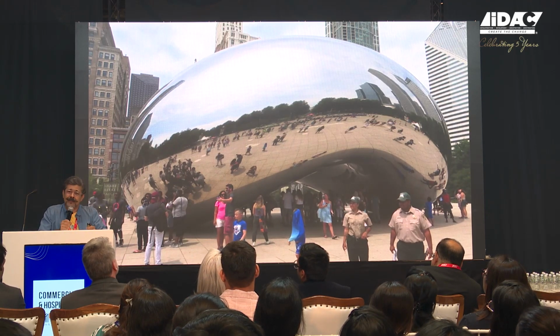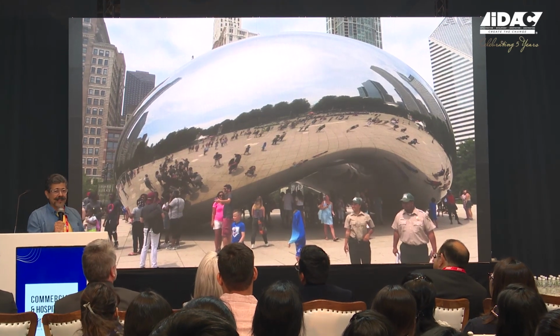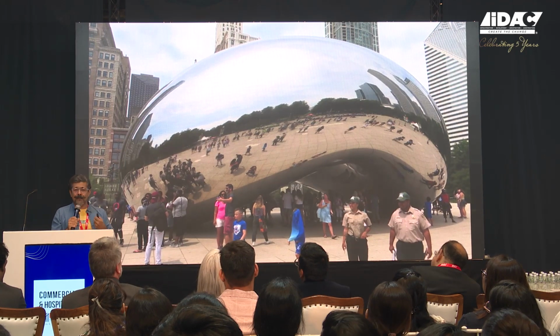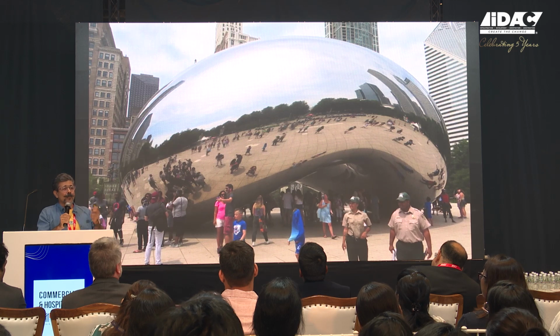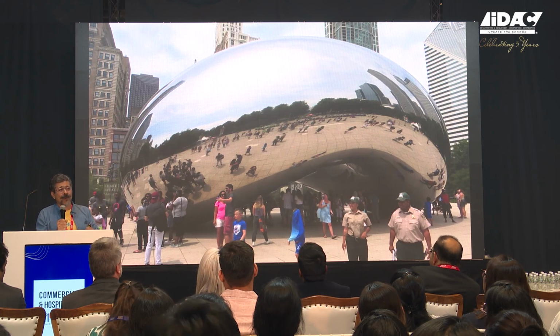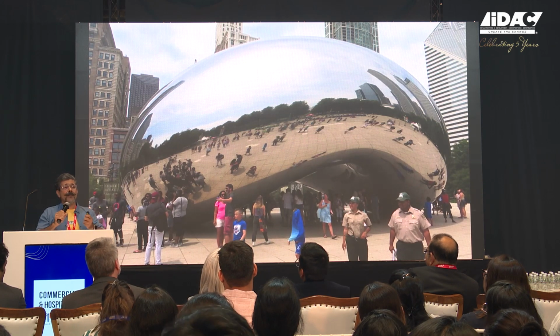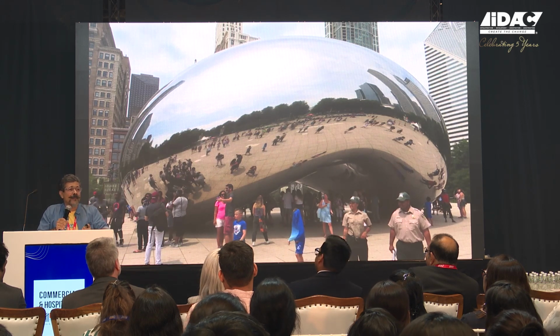Humans love seeing themselves in mirrors. And when humans see themselves in contorted mirrors like this, and they see the environment around them contorted, it attracts them more. There's something about your own reflection which attracts you, and Anish Kapoor got this right and created this monstrous bean, which is actually called the Cloud Gate, and he made an absolute impact. Whenever a person lands in Chicago, the first place he heads is over here. It's become so famous out there.